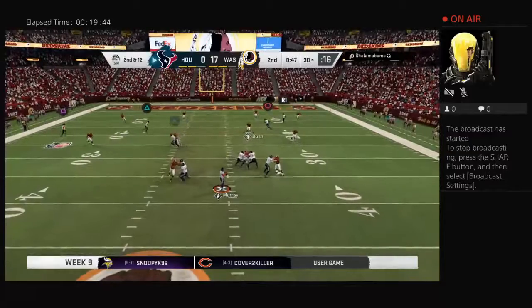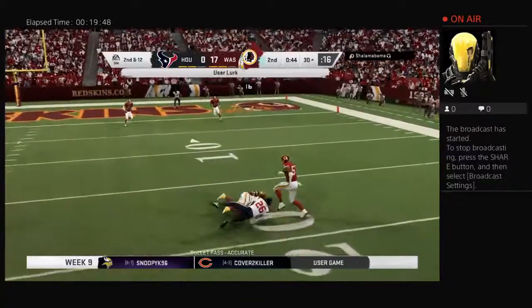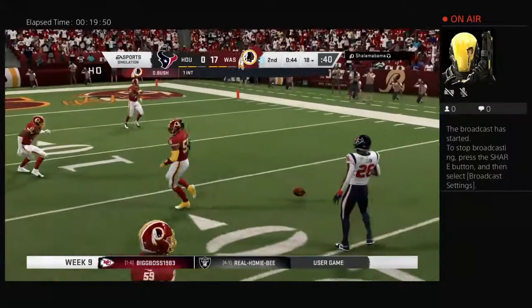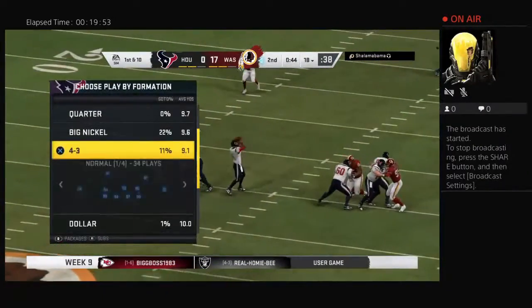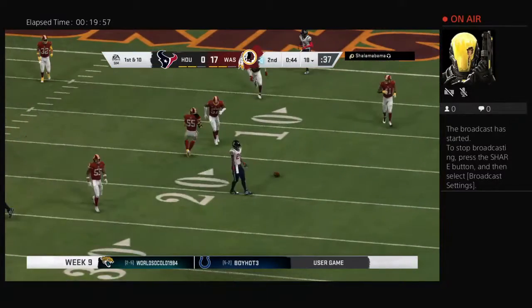To try again after the sack. Murray. A battle for it, and it's intercepted. It's Devin Bush, the linebacker, who picks it. Really nice pick there for the reigning NFC Defensive Player of the Week, and a good story on that.